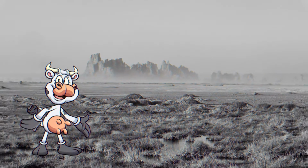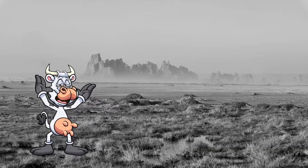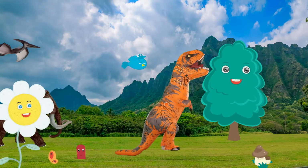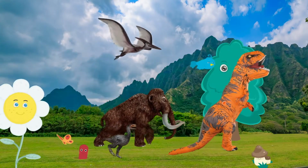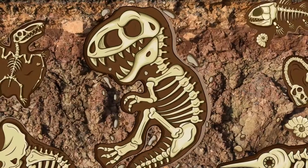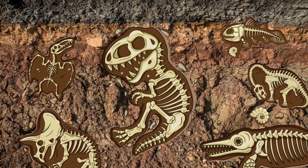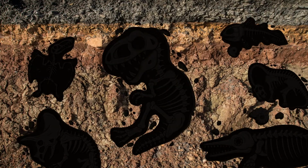Way back to before you humans were even around. Millions of years ago, we had dinosaurs living on the Earth. They roamed the planet alongside all sorts of plants, bugs, fish, and other animals. When the dinosaurs and all of the other critters living with them died, their bodies were buried in the earth and formed fossils. These fossils broke down to create what we now know as oil.